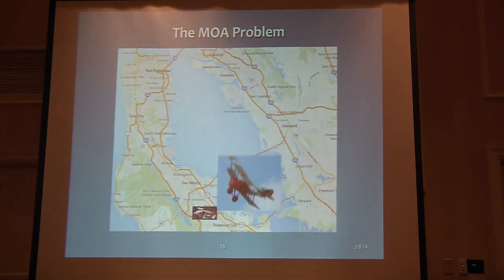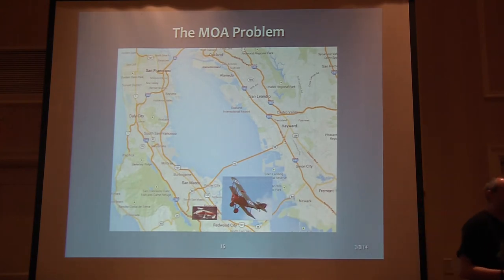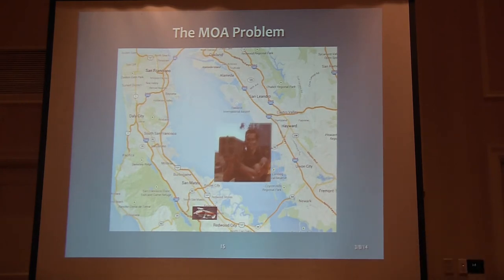So immediately I sort of downgrade to this. And then they say, actually, it's located between taxiways B and C. So now I think, well, it's supposed to be the size of Delaware. I think it's probably one guy with a rocket launcher. So that's my current view of the MOA.